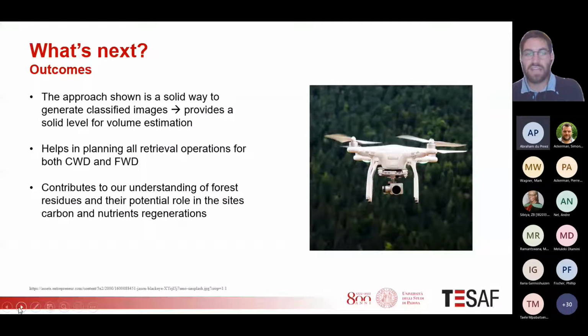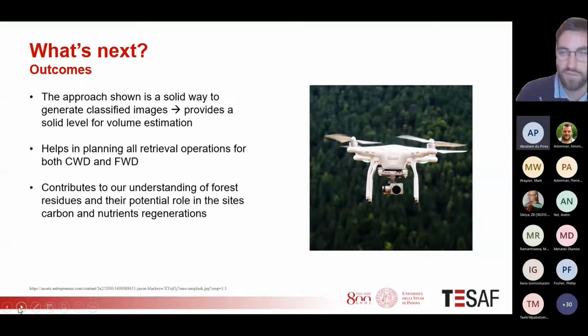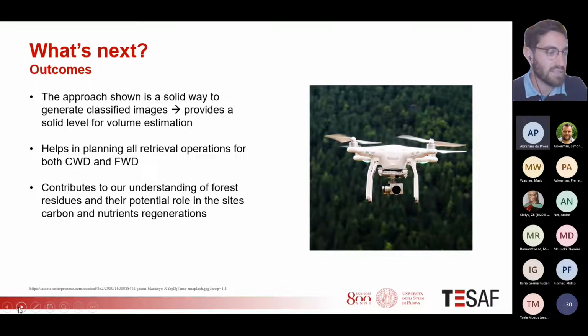And then, what's next? Based on the outcomes that I showed you, which are also the main outcomes of this piece of research, the approach that I showed is a solid way to generate classified images related to residue. And they also provide a solid base for a better volume estimation, without relying on QGIS, because there might be some ditches in the ground that were not picked up from the aerial image, for example. Then they upset the balance of the volume.